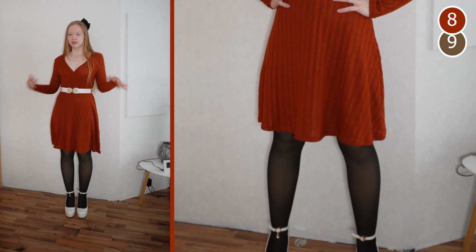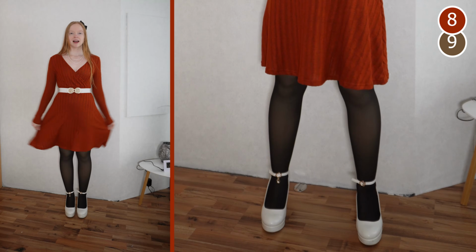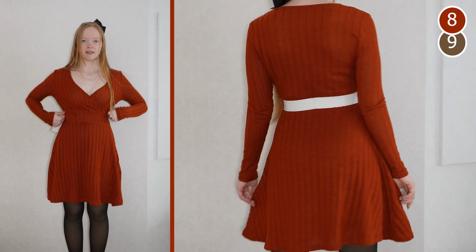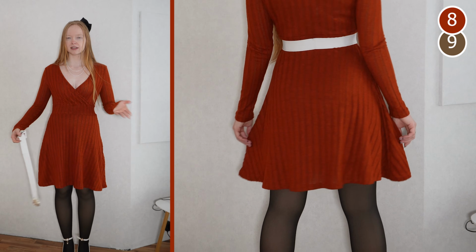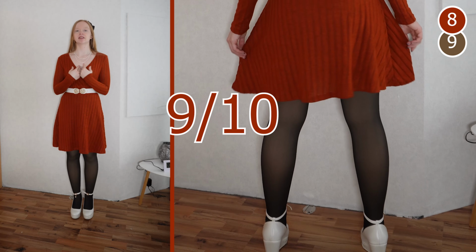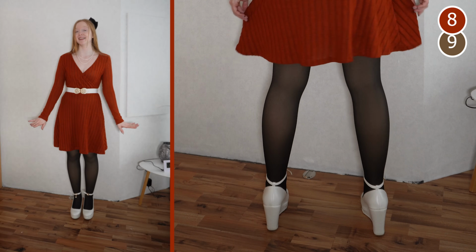The dress is also cute, and I like this fabric in general, also that it's stretchy, but the fit here isn't that great. Currently I'm hiding it a little bit with the belt, but without it you can tell around this area there's a lot of loose fabric. It could also be because this is, I think, size S and I'm usually a size XS. So therefore I want to give the dress a 9 out of 10. And the cutout here is quite thrilling and the length of the sleeves is perfect, so a 9 is good.